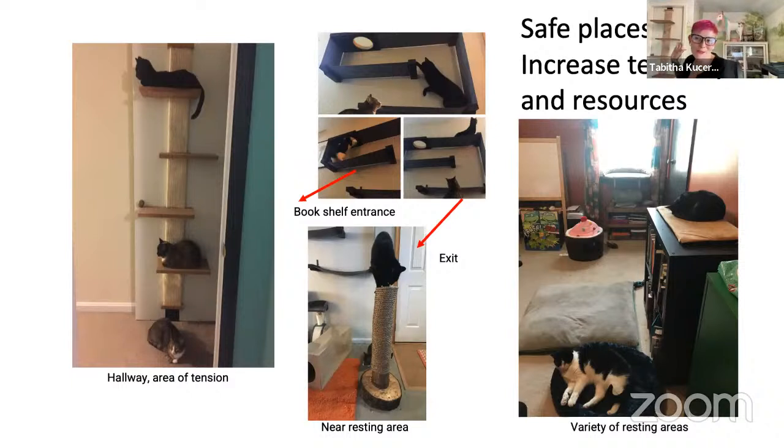Obviously, when I'm doing a webinar, the door is closed, but also there are scratchers on there because, again, in areas of tension, a cat will scratch. And if they have an opportunity to scratch, they're less likely to escalate because I gave them an appropriate outlet to relieve that mild stress, right? A lot of cats in areas of tension will get more stressed. So placing scratchers there and doing what we can to make that area more open with vertical spaces and accessible is going to help. Here are some other examples.